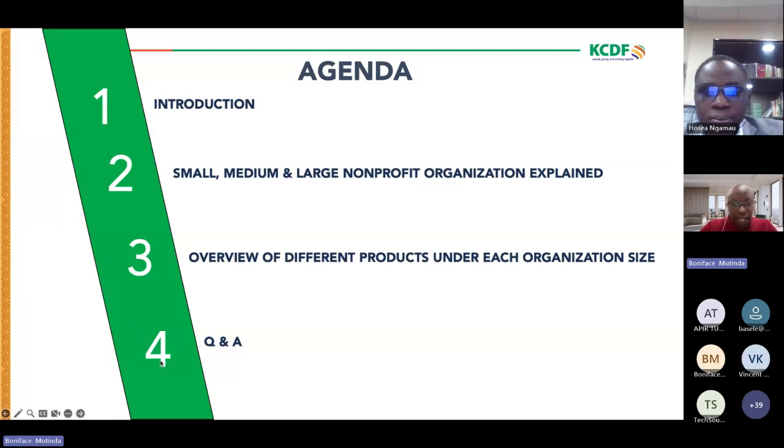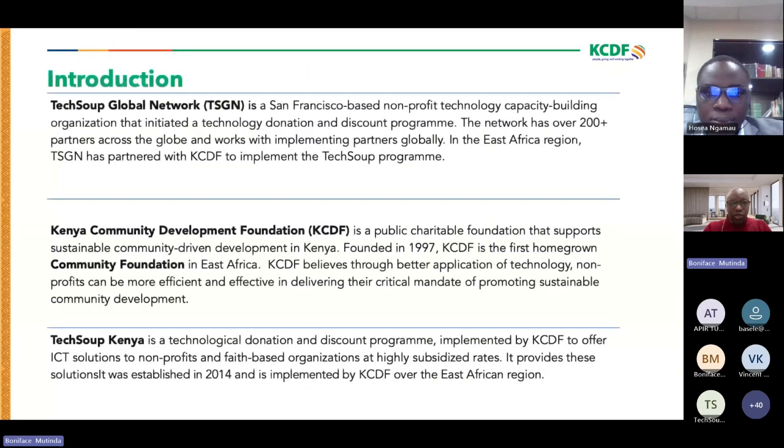And then I'll invite my colleague Hosea, who will take us through an overview of the different products that we have, so that you can see yourself harnessing the power of these products and solutions that we are offering. And then you can make a decision on the ones that you need to begin to access from our catalog.